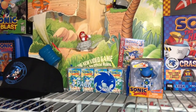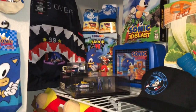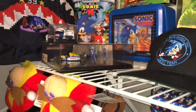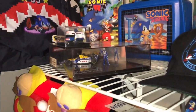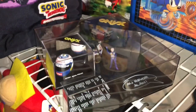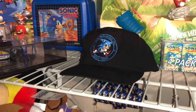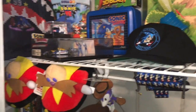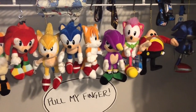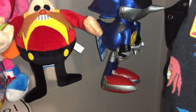Sonic 3 McDonald's display, I know all you guys remember that. I always love this Formula One Alain Prost stuff. Got a helmet and we got a little figure with the model car there. And of course the RTC Industries hat that was made for the people, the team that created the Sega Genesis kiosks back in the day. Got the Sonic the Fighters plushes over here. Everybody always loves those. Poor old Metal Sonic over there, who, if not taken care of properly, will straight up fall apart.